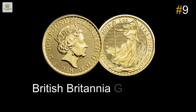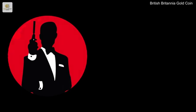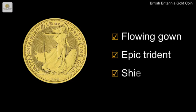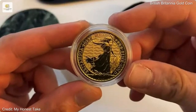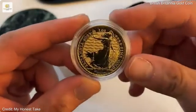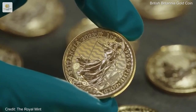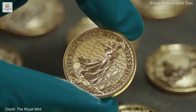Number 9. British Britannia gold coin. Think of it as the James Bond of gold coins, classic, sophisticated, and oh so British. Front and center, there's Britannia, the ultimate British icon, all fierce and graceful. With her flowing gown, her epic trident, and her shield combo, she's the kind of guardian of the nation. You can tell just by looking at her that she's seen things, been through stuff, and is still standing tall. That resolute look in her eyes, that's Britain holding strong through thick and thin.